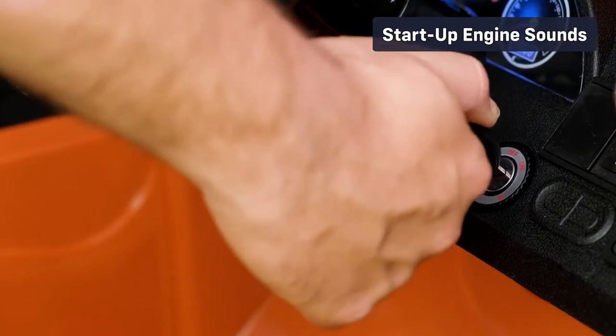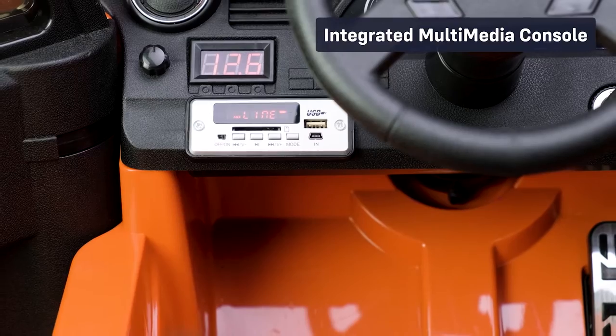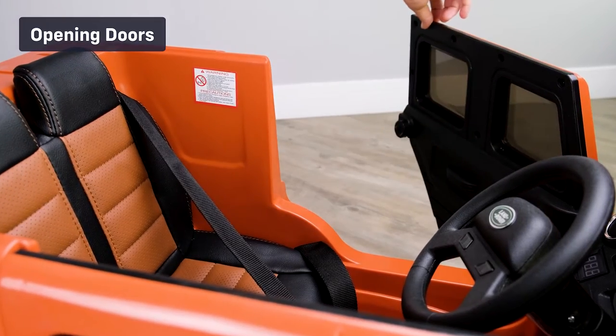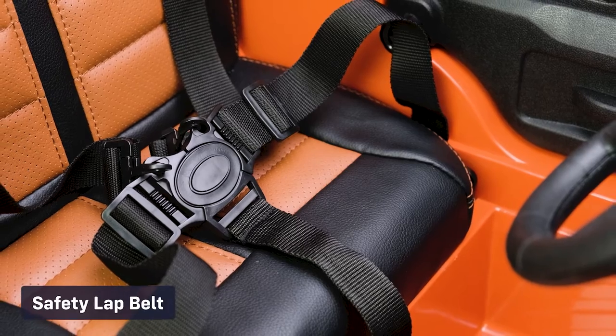Let's take a look at some of the standard features. Functioning lights, startup engine sounds, integrated multimedia console, functioning horn, 2.4 GHz parental remote control, opening doors, official brand stickers and badges, and a safety belt.